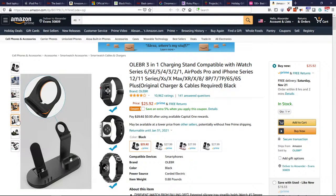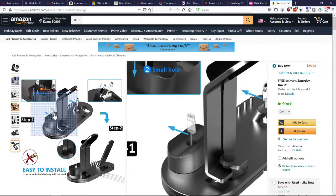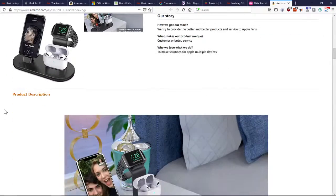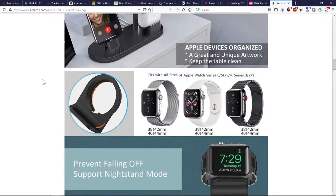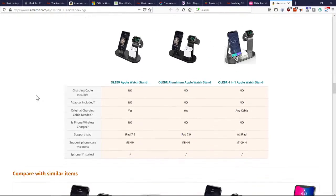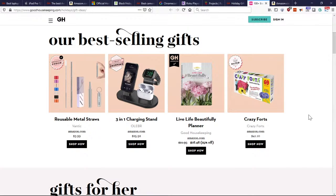It even holds a cell phone too. And talks about which model of the iPhone it works with. Oh, that's excellent. That would make a great gift because it already has the plug in there too. And then you're actually just setting your cell phone there and you can actually see it as well. Looks like it also charges the phone, the Apple Watches and stuff too. Interesting. So that could be a good gift. $25 isn't bad. All right, let's look and see.